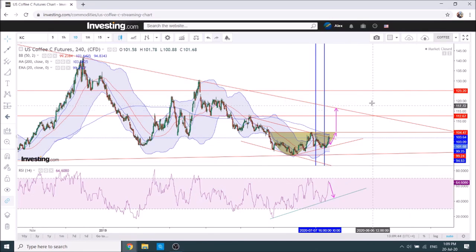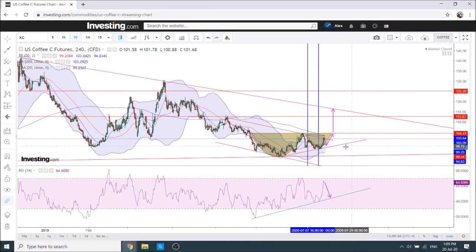So yeah, I'll be following this this week for potential long entry at that level, and yes, until then, keep an eye on this, and I'll speak to you soon.